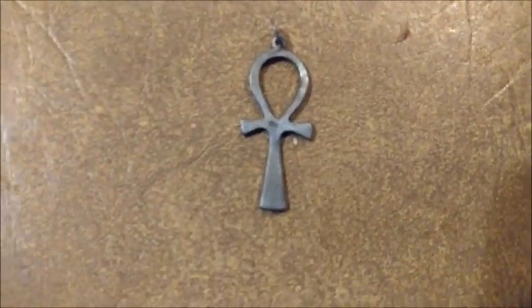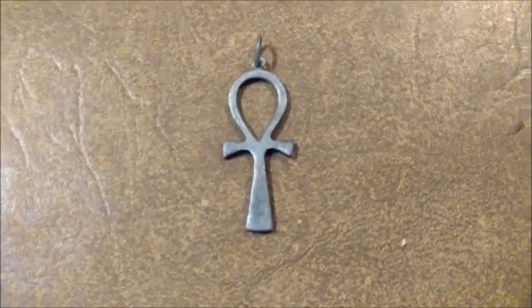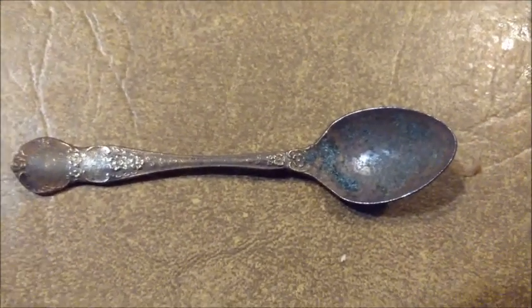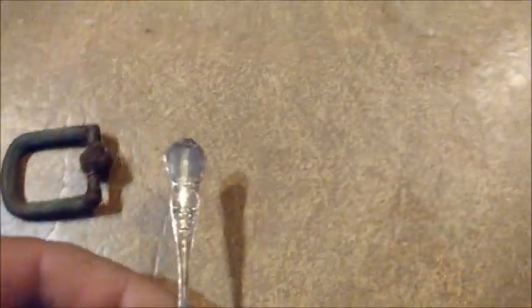I also found a little pendant, and that was an Ankh, A-N-K-H, it's an Egyptian symbol. It was a little Ankh. And here it is here. So there it is there, little Ankh 925 pendant. That was pretty cool, finding that yesterday. Also found a buckle, found a teaspoon. So yeah, little teaspoon. It's got R-O-D-D on it. If we go there, and you can see there, R-O-D-D. So they're silver-plated spoons.